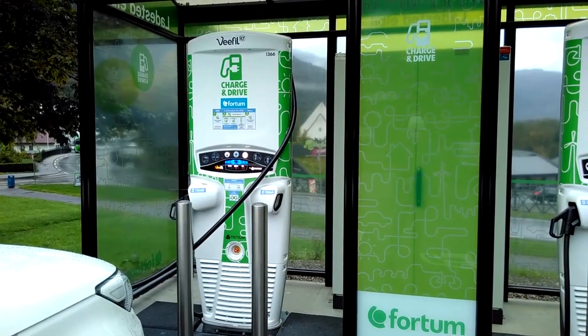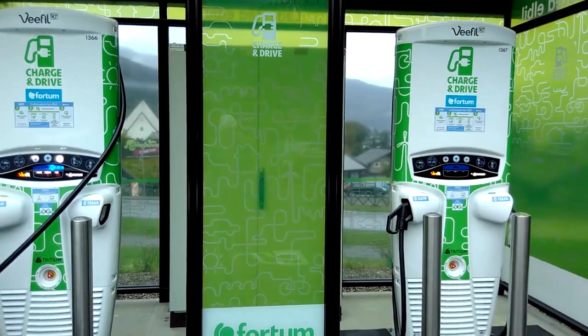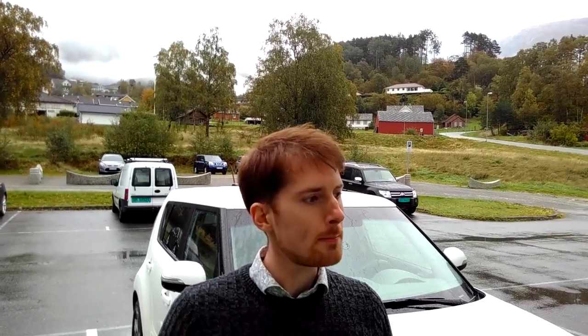Charge and drive charge point. These two are Tritium charge points, familiar to people in the UK because they're used by Instavolt. Ooh, so shiny. So we've got some big, meaty DC rapid chargers here. If you're a Renault Zoe driver, it sucks to be you.